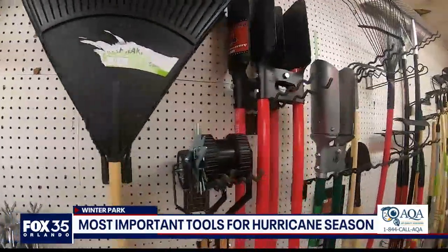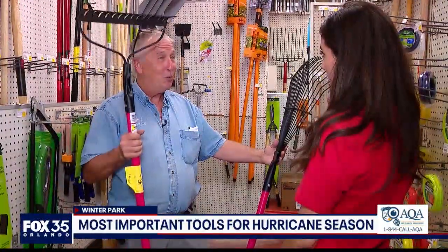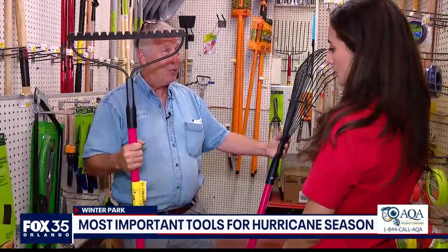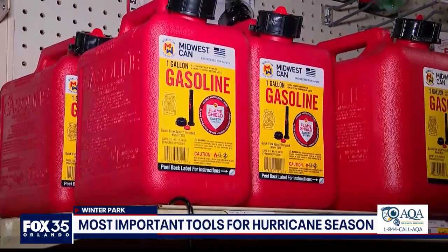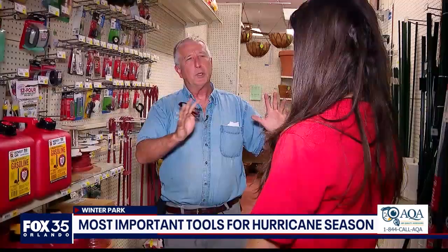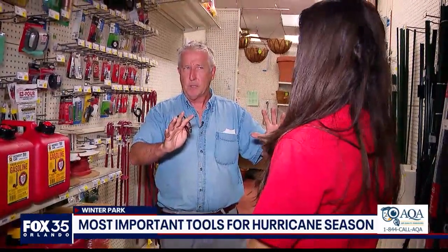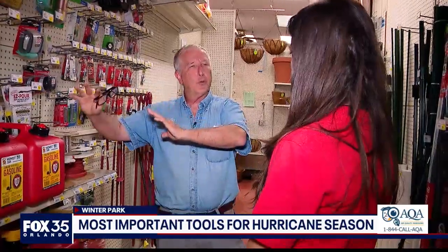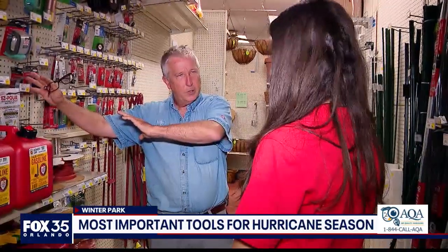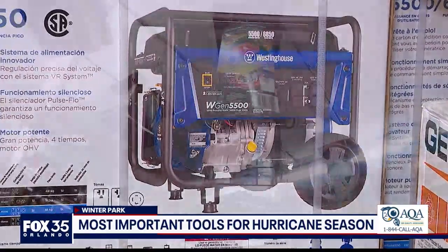And another great item to have for cleanup, a sturdy rake. If there's too much debris, you go to this type of a rake that'll hold it and it won't break. And if you're thinking about a generator, Steve recommends 5-gallon gas cans. Think of 5 gallons giving you about 10 to 12 hours of run time at max. So you're buying enough fuel to carry you for 3 to 4 to even 7 days with wise management of using your generator. The more you plug into the generator, the more it's going to burn the fuel.